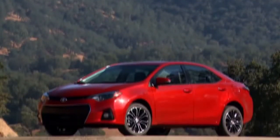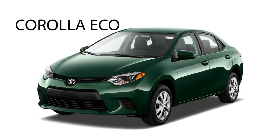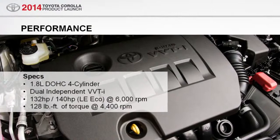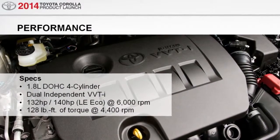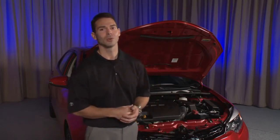For the all-new Corolla, we now have an additional grade offering, bringing us to a total of 4 grades. Starting with the L, the LE, the all-new LE Eco model, and the S grade. All 4 grades carry over the same 1.8-liter, 4-cylinder engine that we've enjoyed on previous generation Corollas, providing 132 horsepower and 128 foot-pounds of torque.